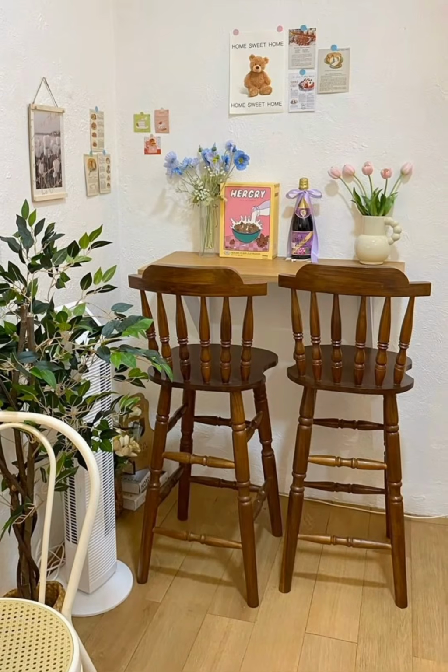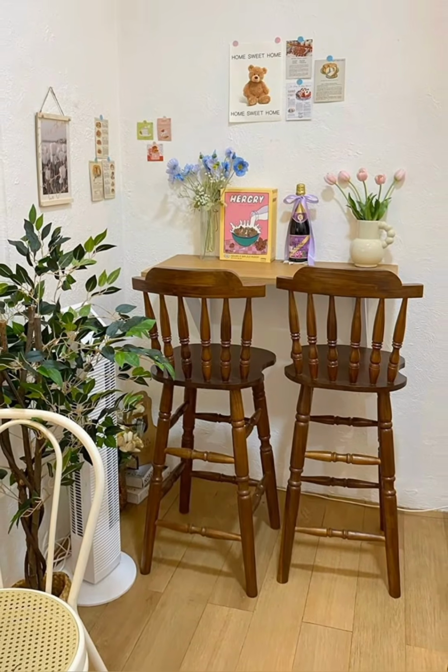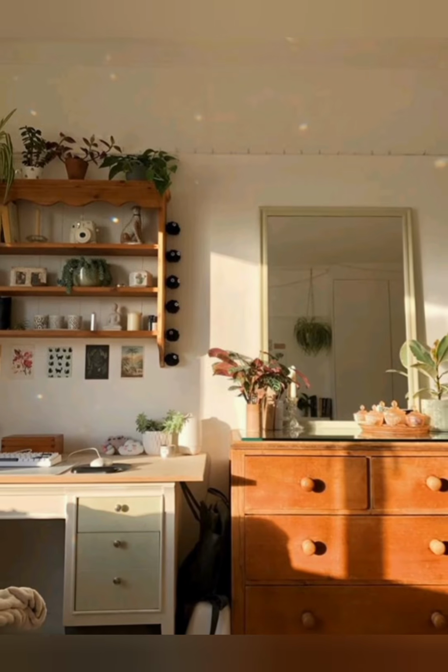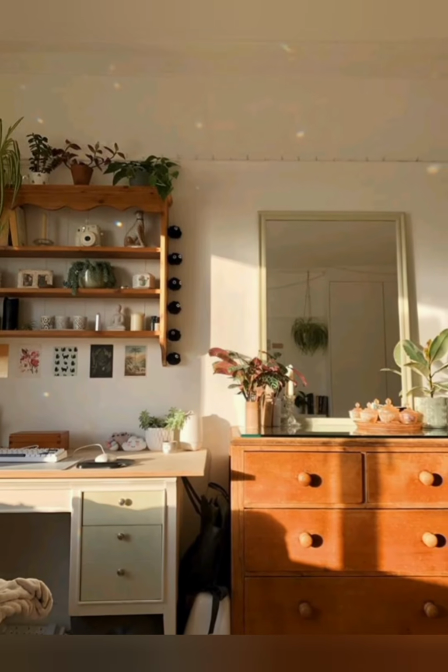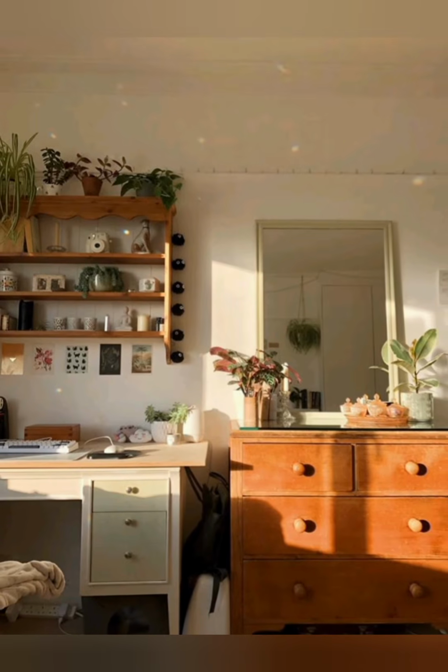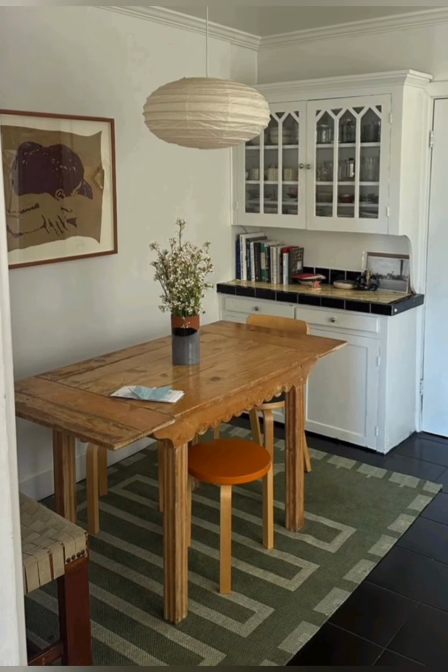Keep walls light and airy. Opt for white, cream, or soft pastel walls to brighten the space and make it feel open. If you want pattern, go for vintage style wallpaper in small floral or tile prints.